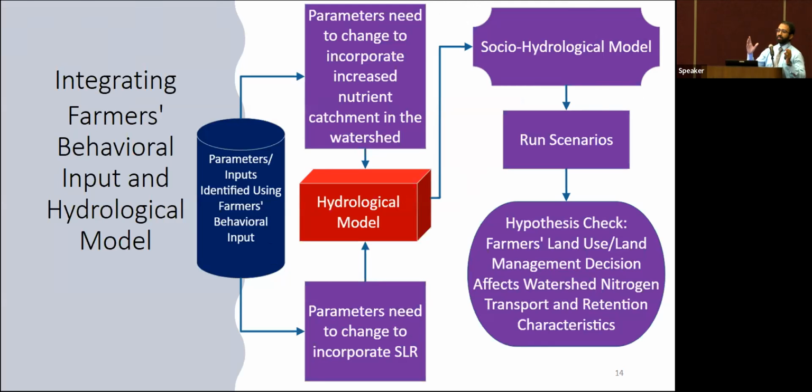Now, I have the parameters which I need to change in the SWAT+ model. I'll be dividing those into two for sea level rise and one for excess nutrients in the watershed, which I'll be inputting in the hydrological model. Now I'll run that. Now that hydrological model is transformed into a socio-hydrological model. I'll run that socio-hydrological model with several scenarios. After this, I can test my hypothesis, whether farmers' land use and land management decisions affect watershed nitrogen transport and retention characteristics or not.